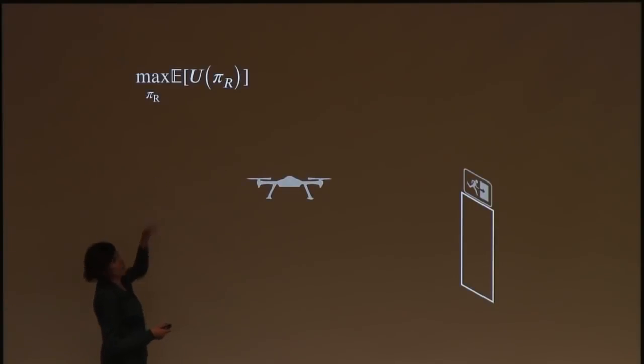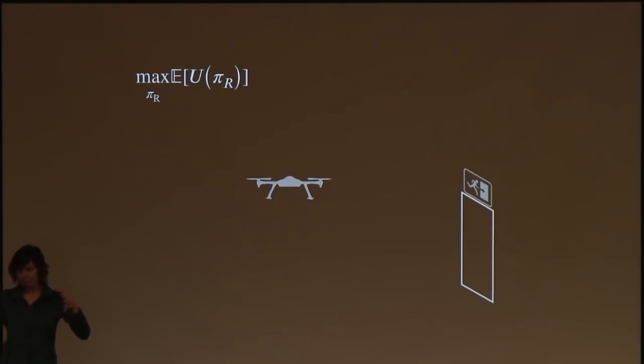Now, formally, what happens when you have a robotics problem is you usually define some utility function, and the robot's job is to find a policy pi_R that maps states to actions that maximize the expected utility. That's kind of the definition of the AI problem. We've made some progress towards that.